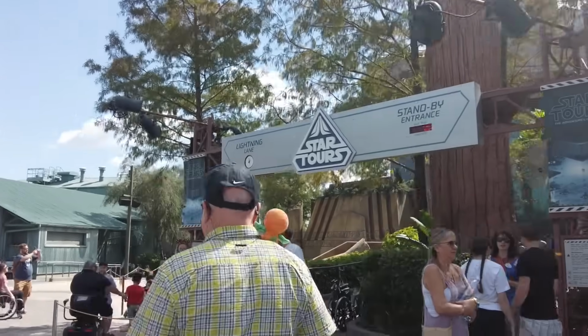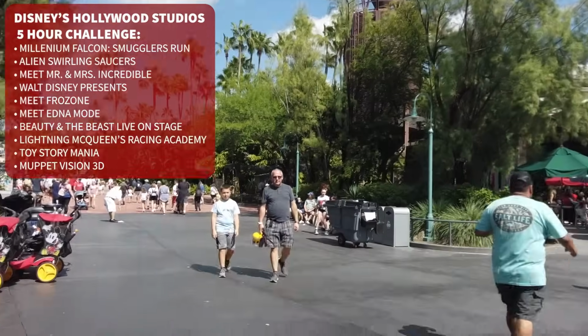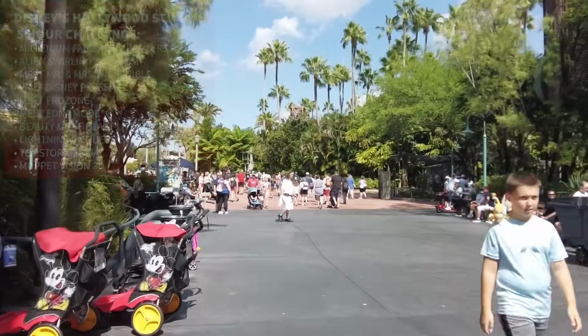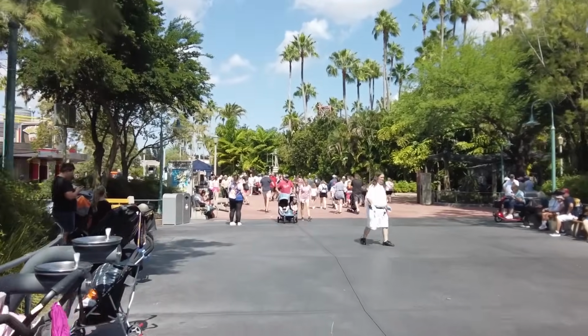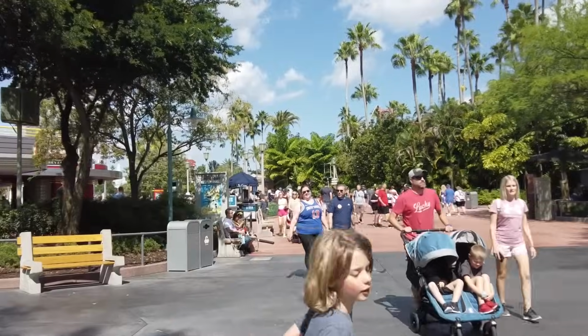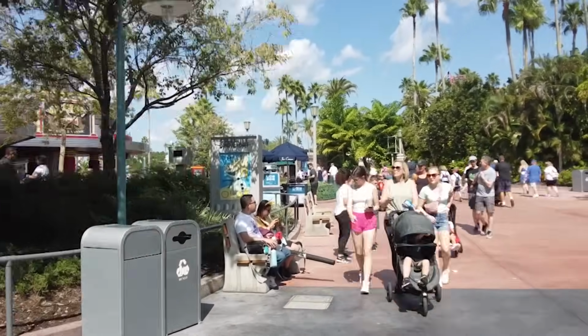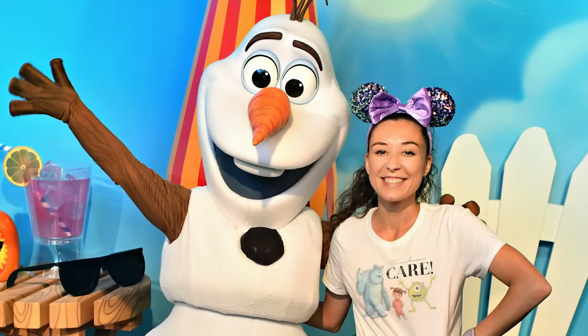Star Tours is 20, which is not bad. That's lower than it's been recently. What does Olaf say? This is 20. Should we do it? I think we should.